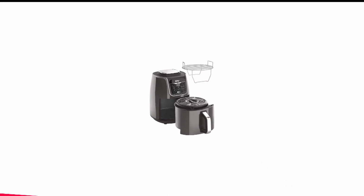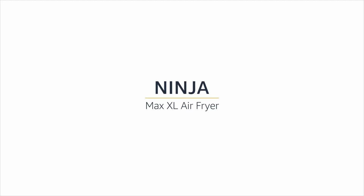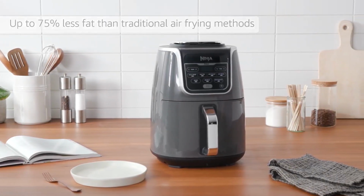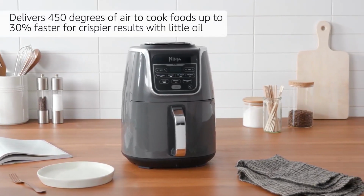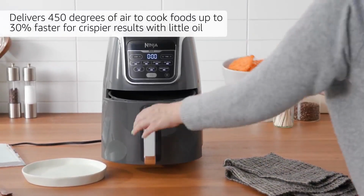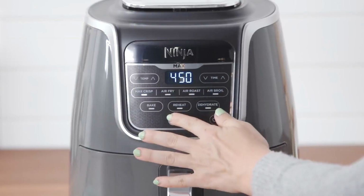Number 1 in my list is Ninja AF161 Max XL air fryer. Several of Ninja's air fryers use Teflon PTFE coated baskets, but this 1750-watt model features non-toxic ceramic. Besides its safety, this model stands out with its precise, air-frying specific settings. With air roast, air broil, and max crisp, it adjusts time, temperature, and fan speeds for various outcomes.